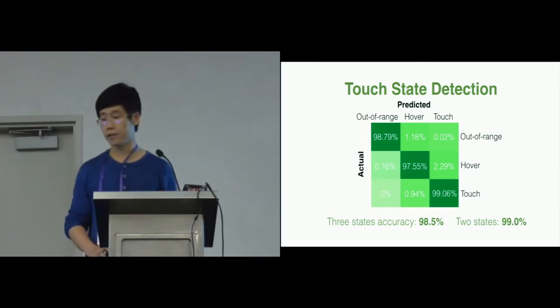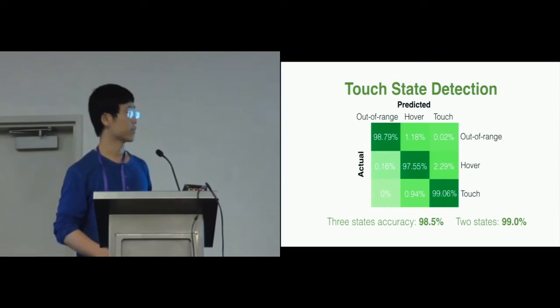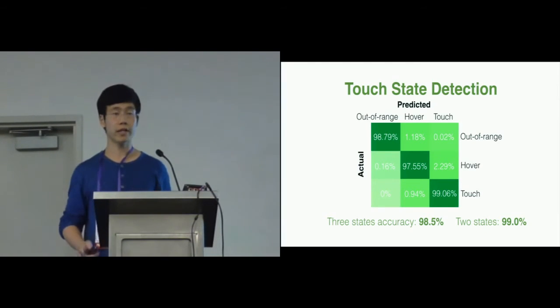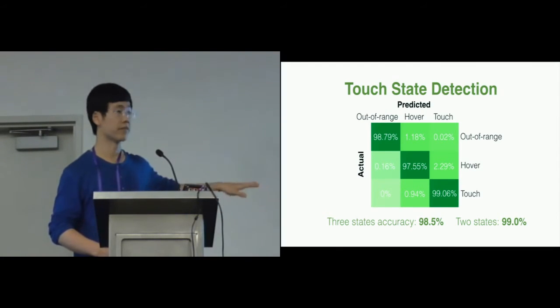For touch state detection, here is the confusion matrix. It shows that SkinTrack is able to detect these 3 touch states at 98.5% accuracy. If we only care about touch and not touch, just like a touch screen does, we can combine hover and out of range together, and that accuracy is even higher.